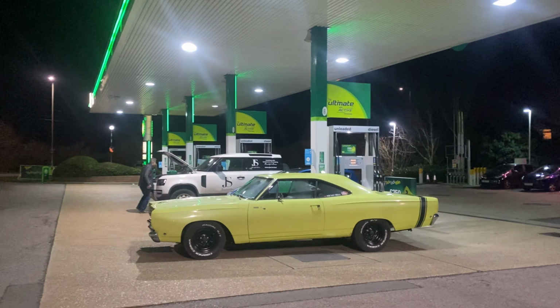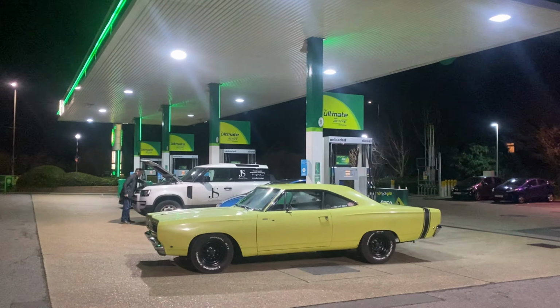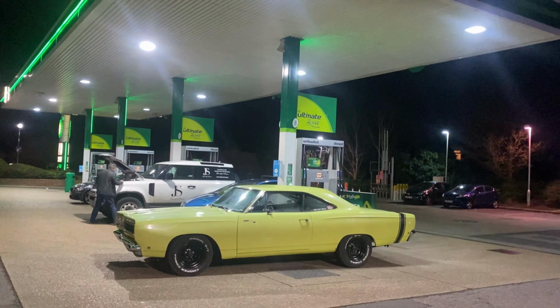And as is common knowledge with Mopars, you can't even go out to a meet anymore without having to fill up. These things drink. And I can hardly see anything, so this has been the mode of windscreen cleaning today. Oh, old cars, gotta love them.